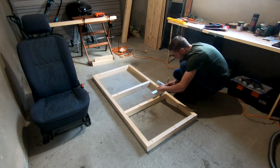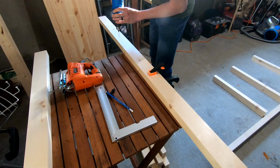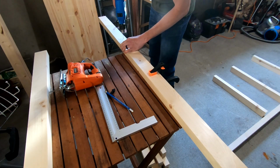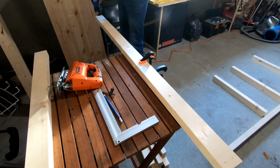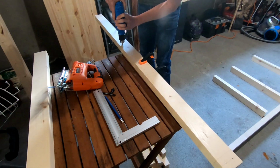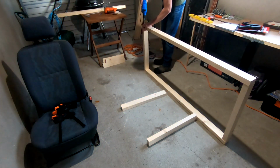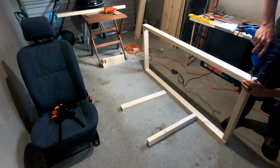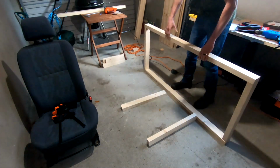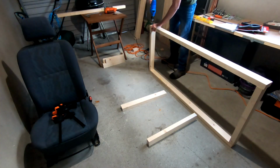Now the pre-drilling is just to prevent splitting, which actually worked out really well. I did not have anything split on me throughout the build. I did, however, break a few drill bits. I think I broke 2 or 3 because they're only 1 or maybe 1.5 millimeter drill bits, so they do break quite easily. And then of course using the drill to put the screws in, again, not ideal, but it worked out in the end. Again, just working with what I had available to me.